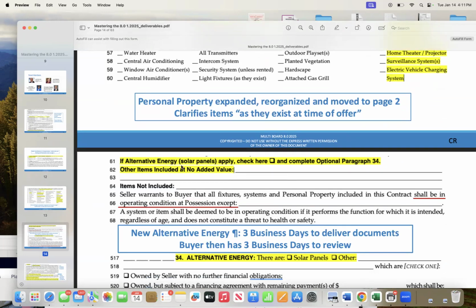Jackie's boyfriend or fiance actually bought a house with solar panels, and we didn't have this in the contract then. So he had issues because of that. So this is great. I love this. A lot of houses now have solar panels, and I love that they added this.